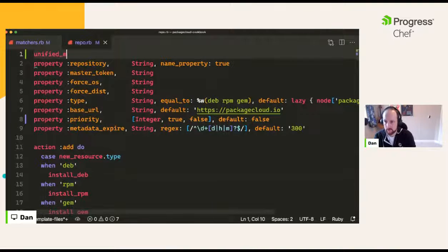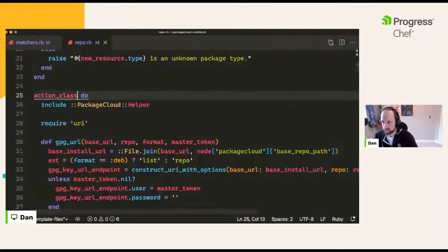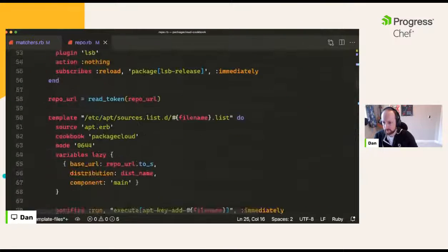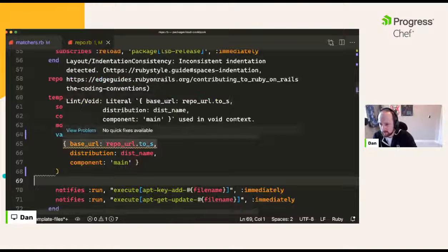We are going to unified mode. Oh no, we were not. True. Set it to true. And then right. We don't need that anymore. That's just going to be a fatal error. Lovely. Variables, lazy val. Hang on, repo. I don't think we need to do lazy anymore, so just make that nice.